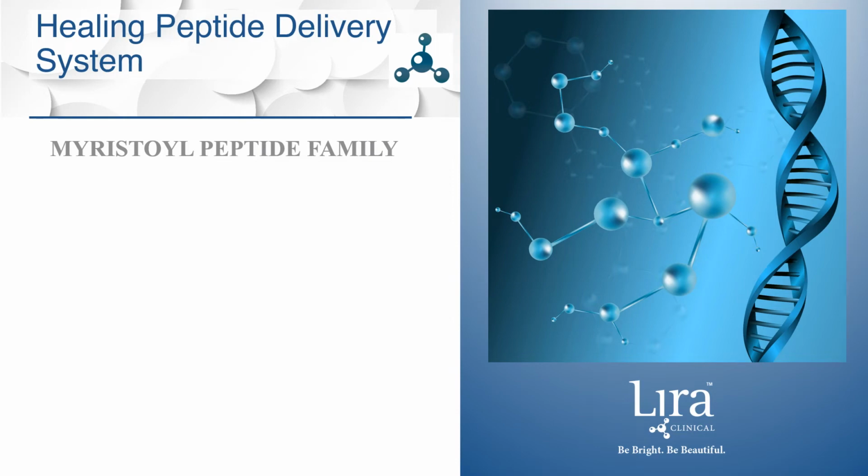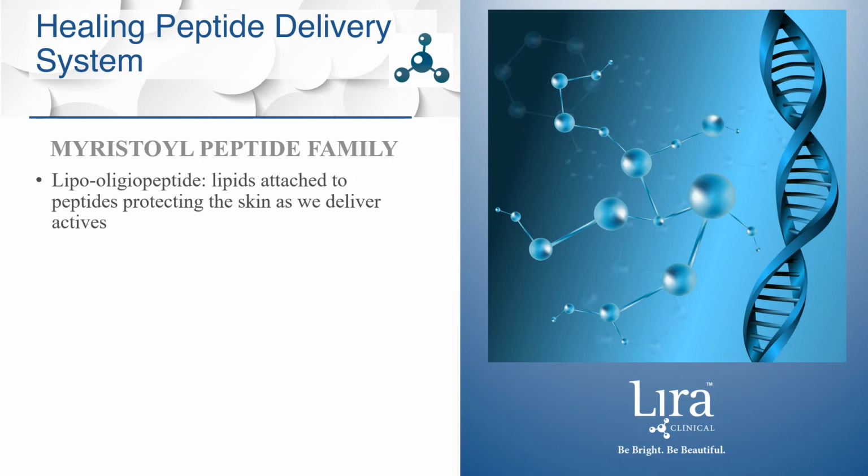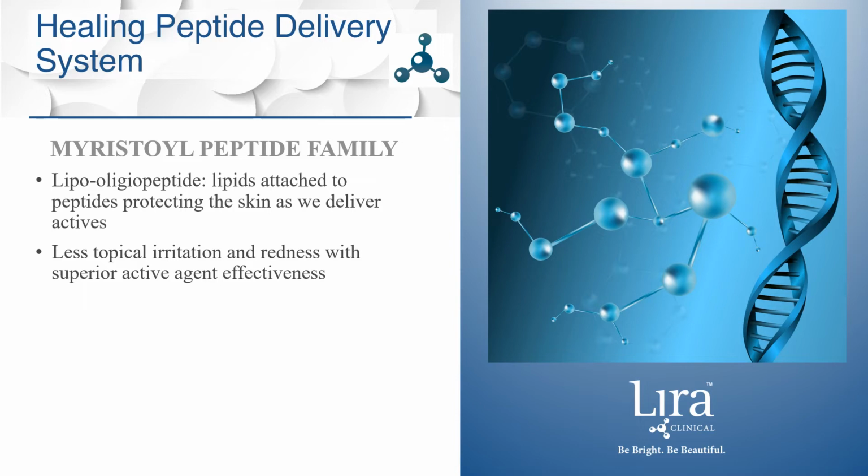Lyra Clinical's advanced healing peptide delivery system is part of the myristoyl peptide family. As a lipooleopeptide, it attaches lipids to peptides, protecting the skin as active agents are delivered into the skin. This allows products with higher levels of active ingredients, such as benzoyl peroxide and salicylic acid, to be deposited into the skin with less topical irritation and redness, but with the most effective and efficient results. This product delivery system enhances its antimicrobial benefits, preventing additional bacteria growth, a primary player in the active acne team. Products also benefit from an increased preservative system, giving products a more stabilized shelf life.